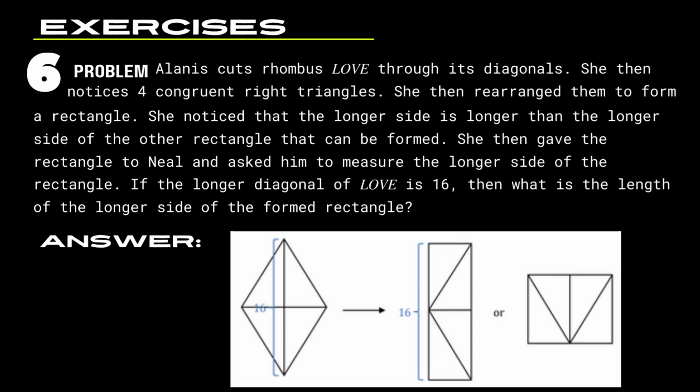For this, we have Alanis cuts rhombus LOVE through its diagonals. She then notices four congruent right triangles. She then rearranges them to form a rectangle. She noticed that the longer side is longer than the longer side of the other rectangle that can be formed. So she then gave the rectangle to Neil and asked him to measure the longer side of the rectangle. And then if the longer diagonal of LOVE is 16, then what is the length of the longer side of the formed rectangle?